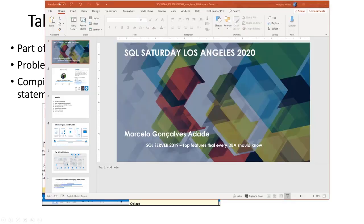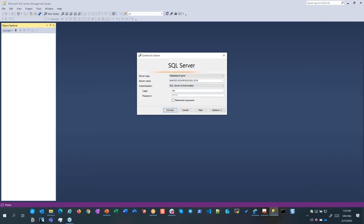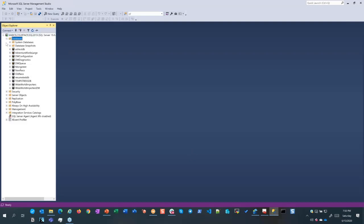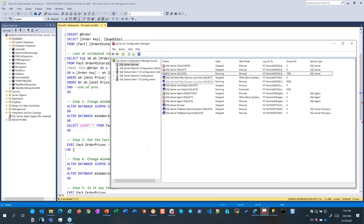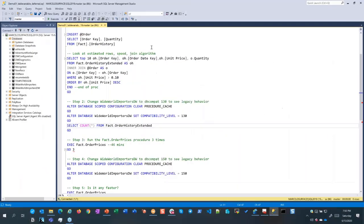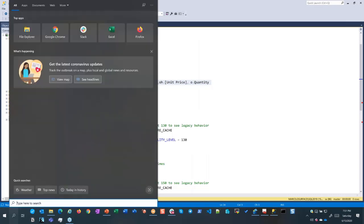let's dive into the demo here. Give me one quick second. Let me see if I have everything open. I hope that you can see my management studio. Okay, I'm going to pull my script real quick here. Okay, just so you know, I have a SQL Server 2019 instance running here. That's pretty much what I have, and I have Polybase here as well. But those are manually stopped for now. Okay, so oops, sorry.